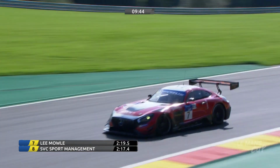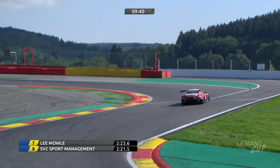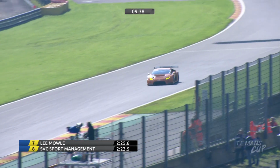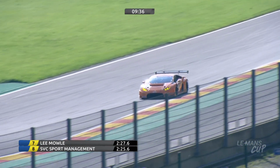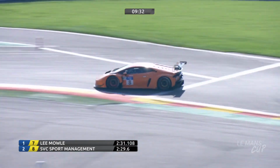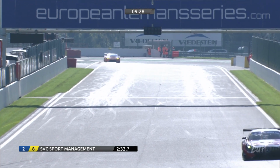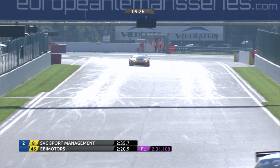And he comes through the bus stop chicane. Lee Mole will be the first driver to set a flying lap. He opts to complete that lap, as we expected he would. 9.5 minutes remaining, in a few seconds' time we'll see what Lee has managed to produce. It's a 2:31.108 is the mark, and I think that'll stand for this lap.